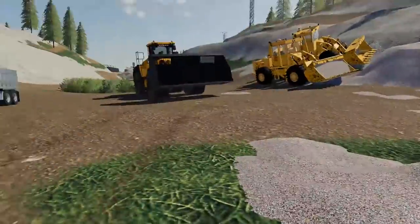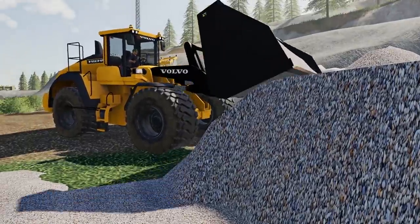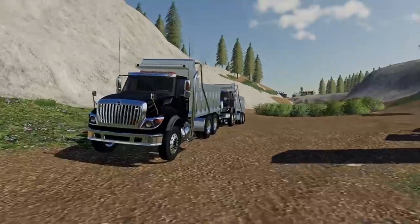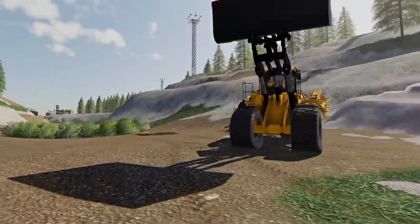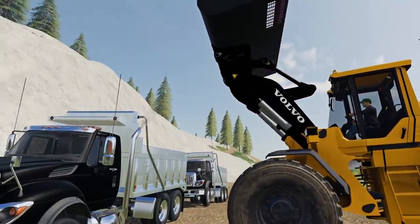Big Crapper's going to load us up. He's got like antennas sitting there. What is that? There he goes. Oh, that is heavy. Holy crap, Big Crapper. Watch out, man. Okay. Dump her in here. He's got too much power. My gosh. Trucks look tiny compared to that thing.